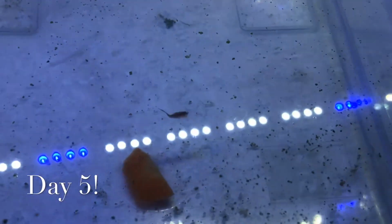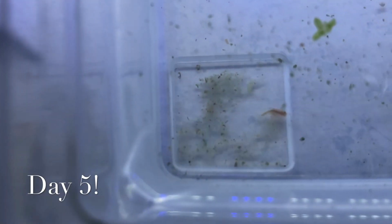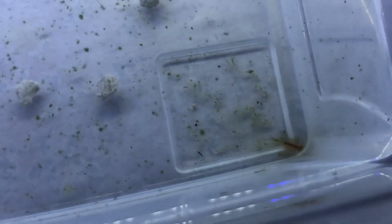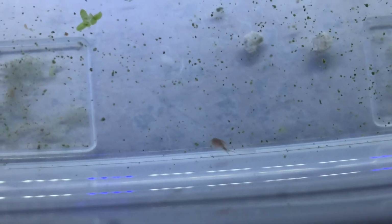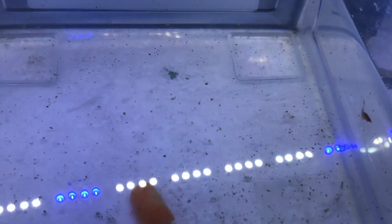So here we are the next morning. They are growing really good in their new container and have enjoyed the space. You can see them just swimming through every inch of here, though it is getting quite dirty quite quickly. You can see the shape definitely starting to go through here. You can see the shell, the nice tail with the split at the end. Very cool looking.